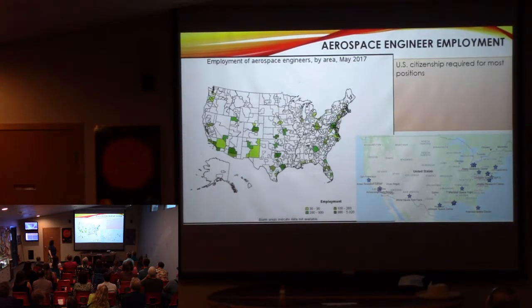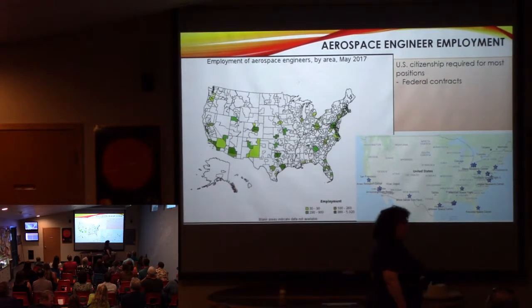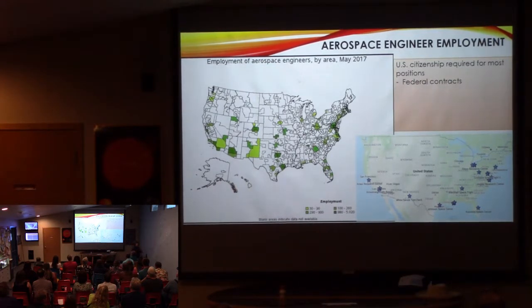Now, here's the thing. U.S. citizenship is required pretty much because federal contracts require it. So even if you're a private company, if you decide to work with the state or federal government, you probably have to guarantee that you have U.S. citizens, which can be tricky for a lot of our friends and neighbors who are not yet U.S. citizens. It's why it's important to pay attention to how do we help really talented young engineers and scientists get their citizenship so they can be part of this.